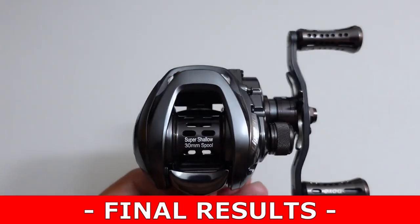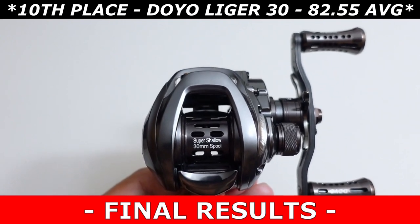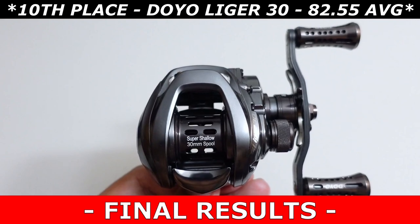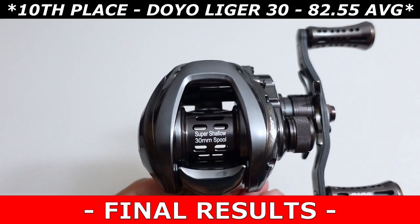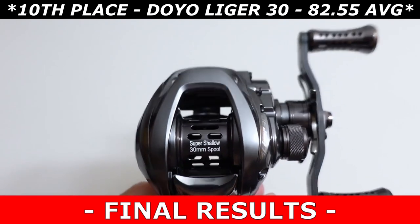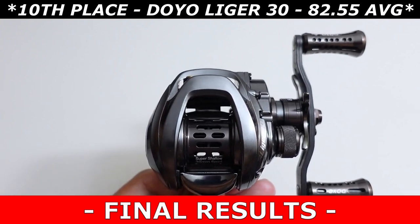Now coming in 10th place is another disappointment, and that is the Doyo Liger 30 BFS spec with a 2 lure average of 82.55 feet. And I'll be honest with you guys, going into this battle, I strongly felt that this reel was gonna win the whole thing with no problem. But I was wrong. But more on this reel in future videos.